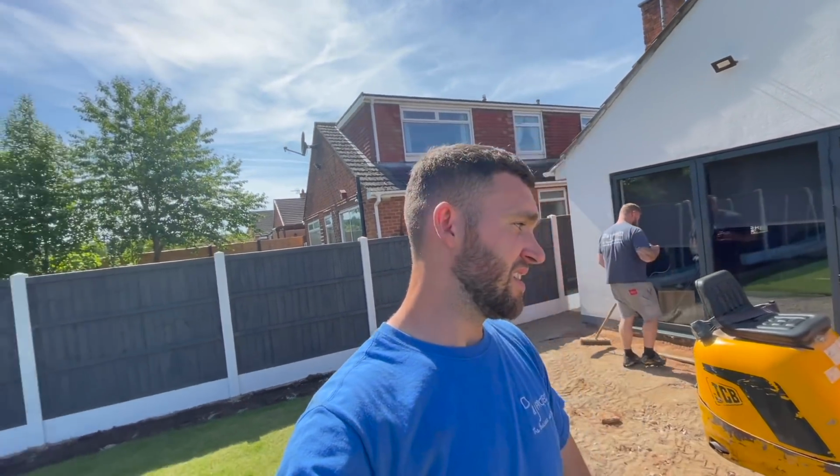Once we've done that, guys, is a little bit of concrete just underneath there, so we're going to break that out as well. Once we've done that, those piles of sand that I've just shown you, that's going to go all the way down there before we put the topsoil on, and then put that older turf right there as well. But that is pretty much it for today, guys.